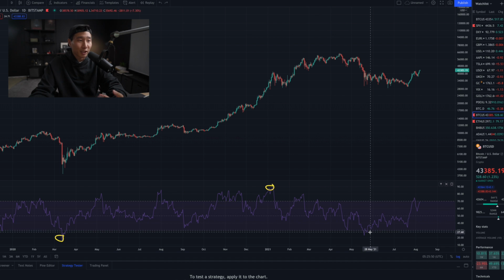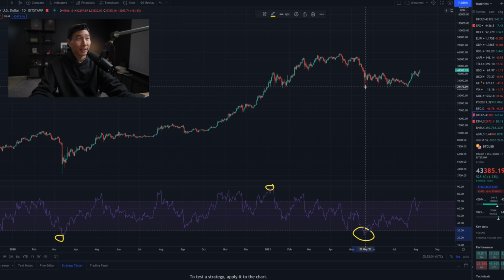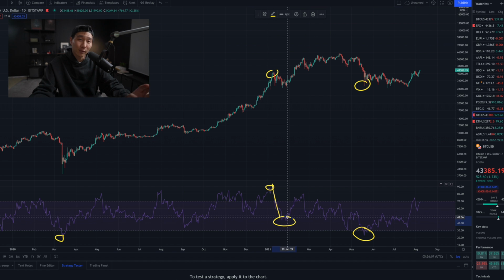So the way that I like to use it is when I look at this over here, man, we have been oversold completely, especially right over here. That was a great buying opportunity, right? But if we see the RSI ranging in the 90s and we're up here, that's probably not a great buying time, right? We want to wait for a retracement, and that would have been a nice buying time.